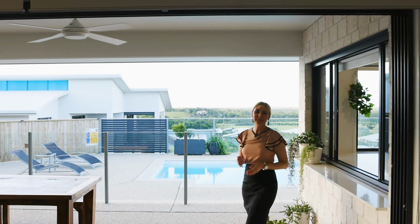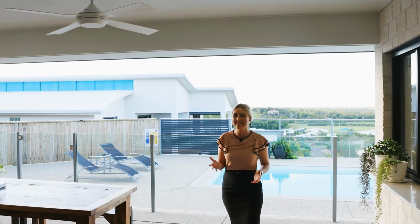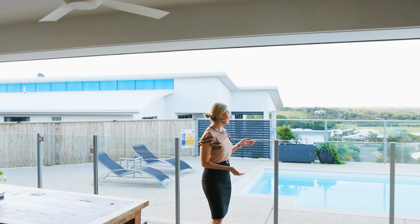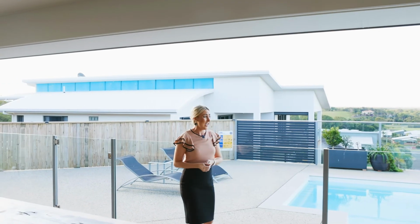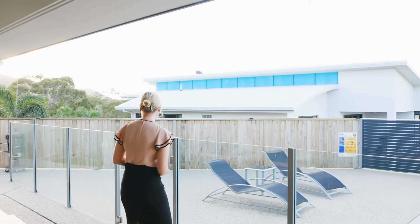My absolute favourite part of this stunning property is the outdoor entertaining area that overlooks the stunning in-ground pool and encapsulates those panoramic views of the coast.